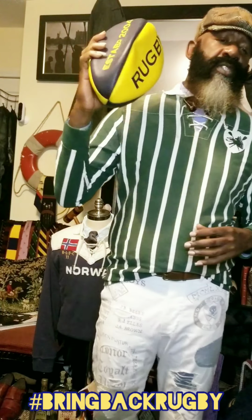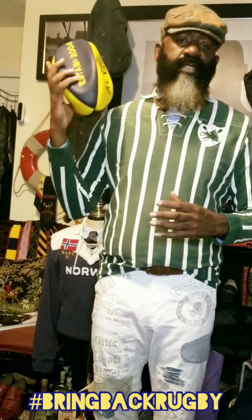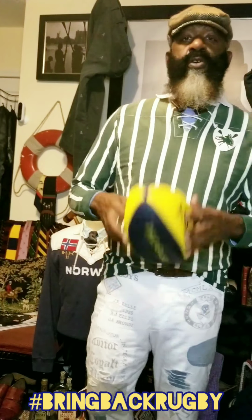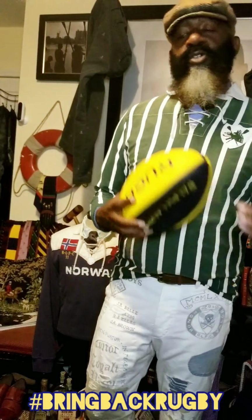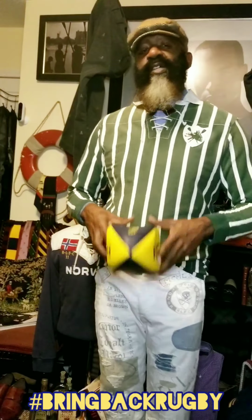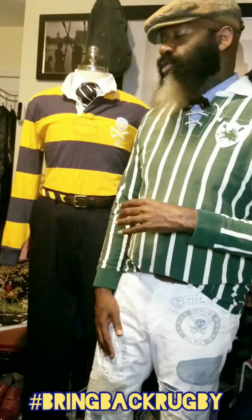But seriously, what we'll do today is we're just gonna do a few rigs. 1, 2, 3. I'm gonna do 4 outfits today. And yes, these are some of my favorite rugbies from my collection. So I'm gonna do some rugbies on the rigs today, show you some different ways to style. Y'all ready? All right, this is the very first rugby that I ever purchased. This is the first look we'll do today on the rig.